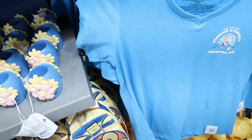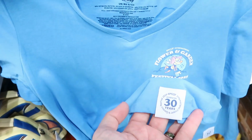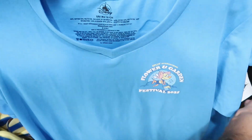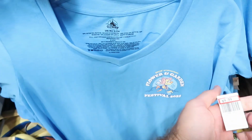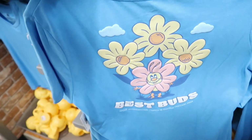And it looks like they even have the women's V-neck graphic t-shirt for the 30th anniversary. Actually has the little patch there on the bottom section, your Flower and Garden logo. But these are only $10 from $35. The backside says Best Buds with Spike the Bee.